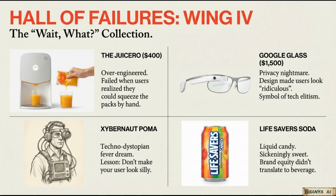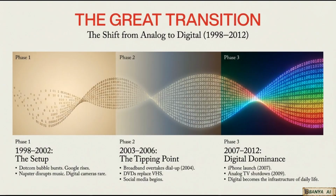Leaving the Hall of Failures, we step into this massive, bright corridor. The Great Transition, 1998-2012. This feels like the bridge between that analog past and our current reality. This is where the world actually changed, and it was not instant. The timeline here is split into 3 phases. Phase 1, the setup, from 98 to 2002.